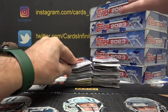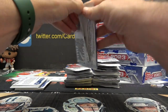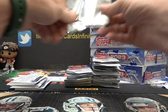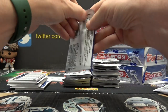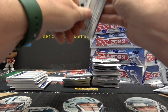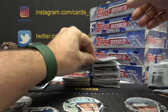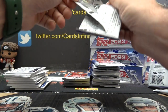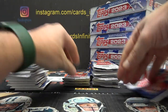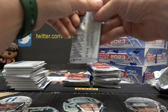I think ideally it would be six packs with eight cards per pack. That would be a nice version. The hobby is six packs, eight cards per pack. You get a little bit of base, you get a few rookies, you get six inserts, and one of the six packs will have a hit, a jersey or an autograph. And for jumbo, it needs to be, I would say, four packs with 12 cards per, still 48 cards. Four packs, 12 cards per.